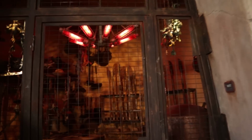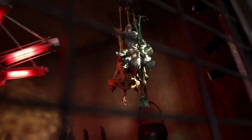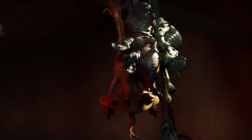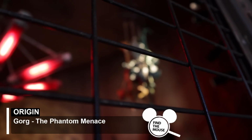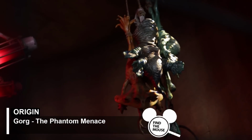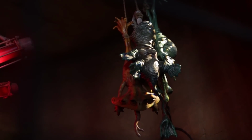One of the things that I noticed that nobody else pointed out in Ronto Roasters are these little creatures hanging by their feet. See that little guy? That is the same little creature that was eaten by Jar Jar Binks. And there's so many of them in there.